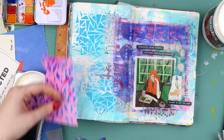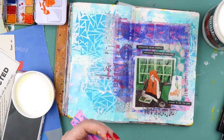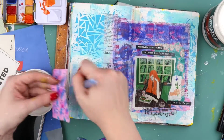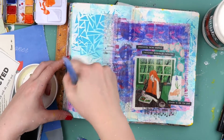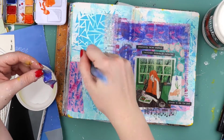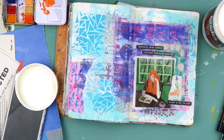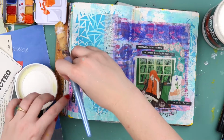So treat yourself to something small and new, just a little something, and then pair it with some of your older stuff. Put yourself together a little kit, and that can help bring your mojo back a little bit. And find something to binge watch while you're scrapping, or listen to if you like to listen to podcasts. I hope that helps.